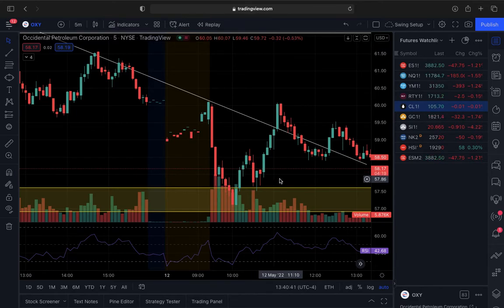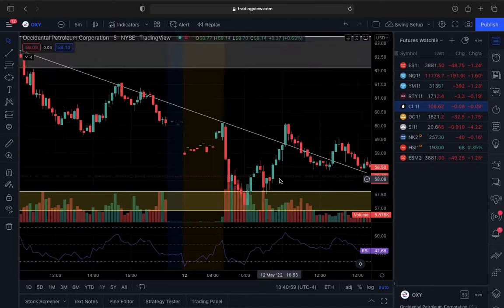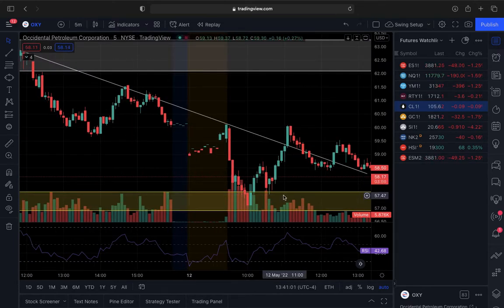The reason I went with next week's is, one, because of volume on this option. They're going to be May monthly, so I know there's going to be a lot of volume, a lot of open interest, and a lot of traders trading them. So I know if I have to exit for loss or for profit, I won't have any issue doing so. The second reason is because Oxy bounced in a demand zone.